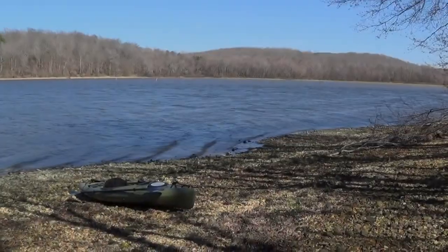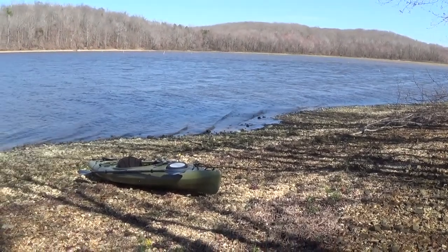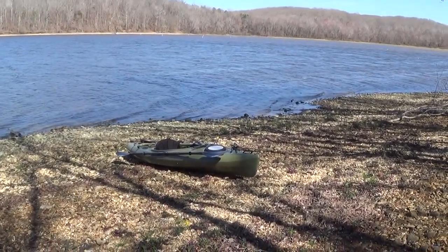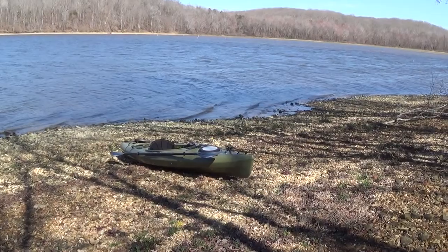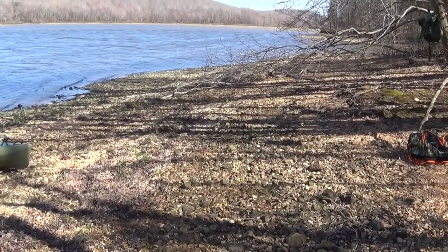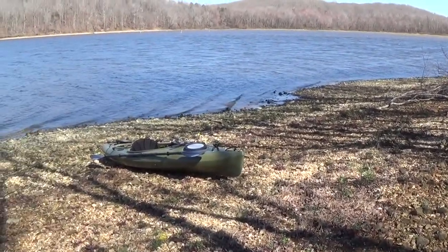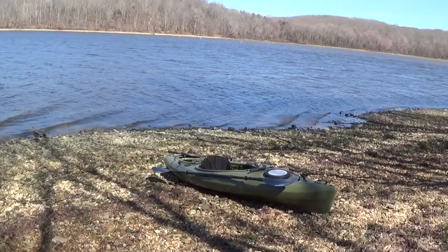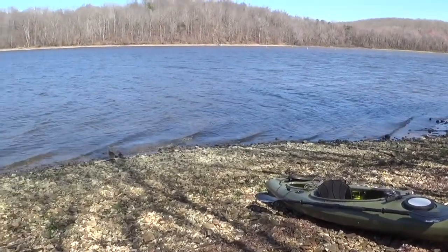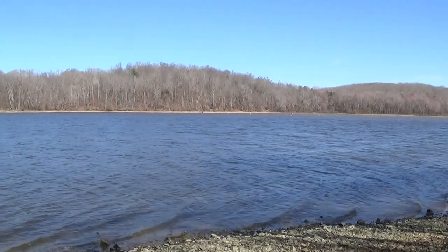Just wanted to show you around a little bit. Right here, where the kayak is sitting, up till this darker shadowy spot here is what is usually still underwater. Said we're at Winter Pool now, so it's a lot lower. But this is Panther Bay.